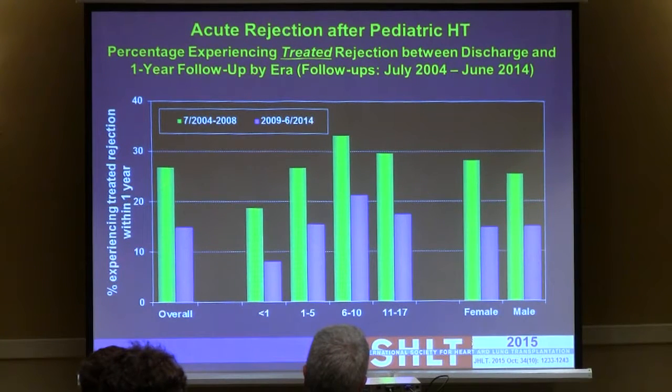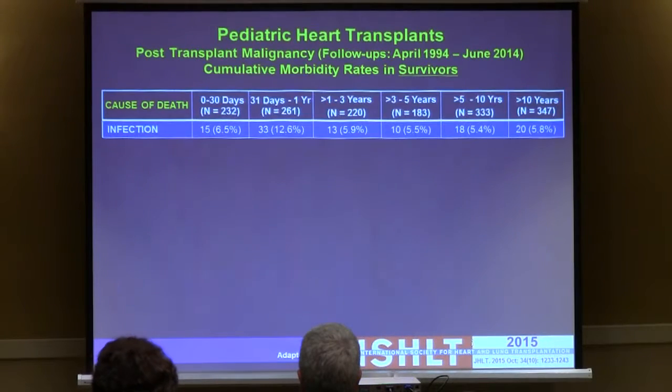And what you can see is, if you just look overall, as time has gone on, acute rejection, this is in the first year percentage of patients, and these are children. This is all pediatric transplant data, heart transplant data. Percentage of children experiencing acute rejection in the first year, it's about 15%, whereas it used to be closer to 30%. So it happens. And then you can see the breakdown by age group and by sex.